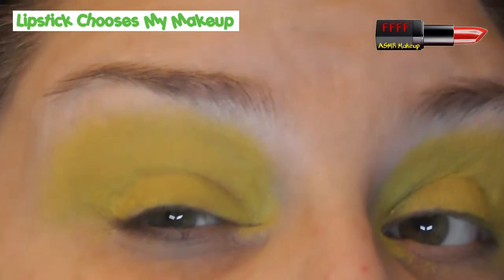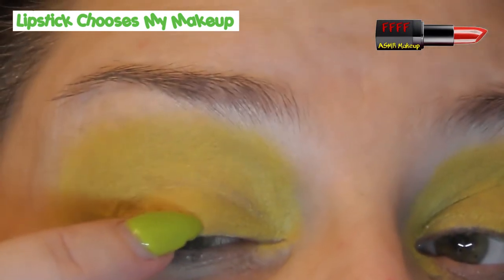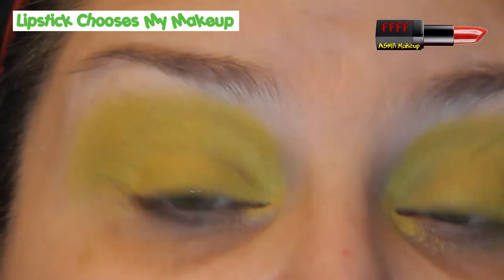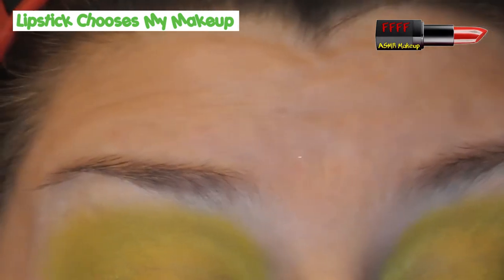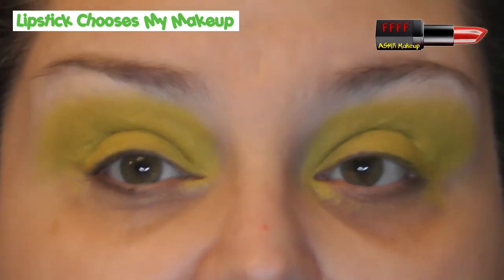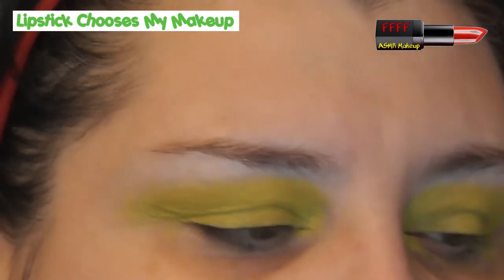Yeah, it has creased already through there, as you can see. That really doesn't surprise me at all. But the design that I'm doing shouldn't really be too much of an issue, I hope. Fingers crossed, anyway.